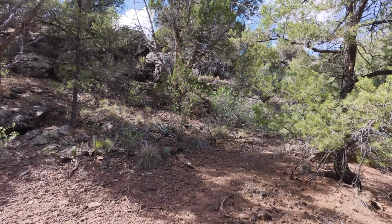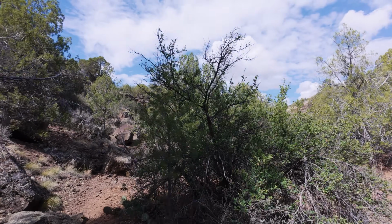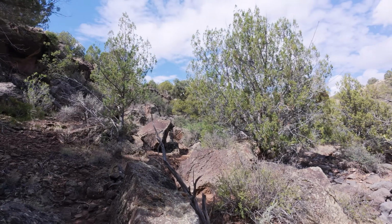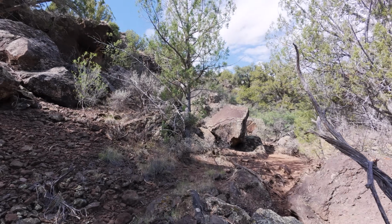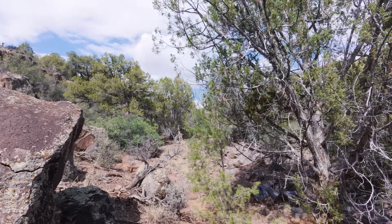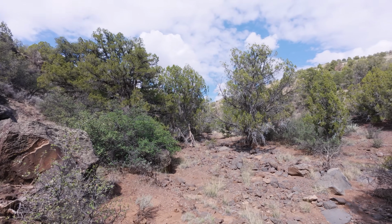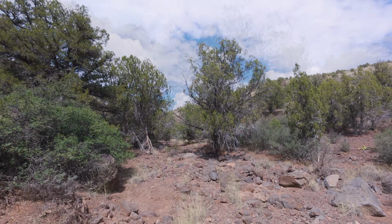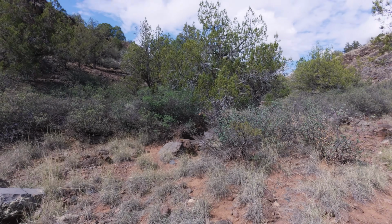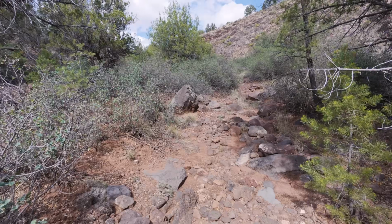This almost looks like a trail up here. Sort of. So according to the map, Witch's Pool is just on the other side of this hill. But again, it's just easier to stay inside the wash instead of having to climb up over the top of a mountain.